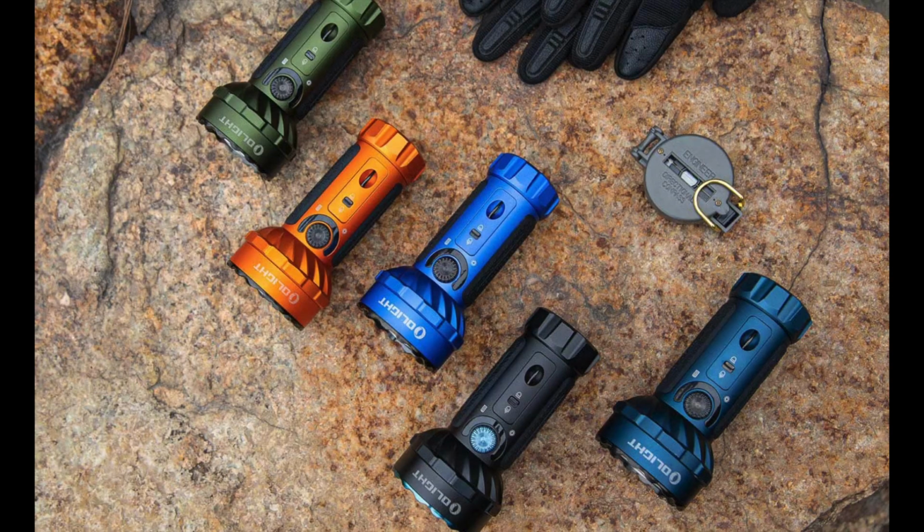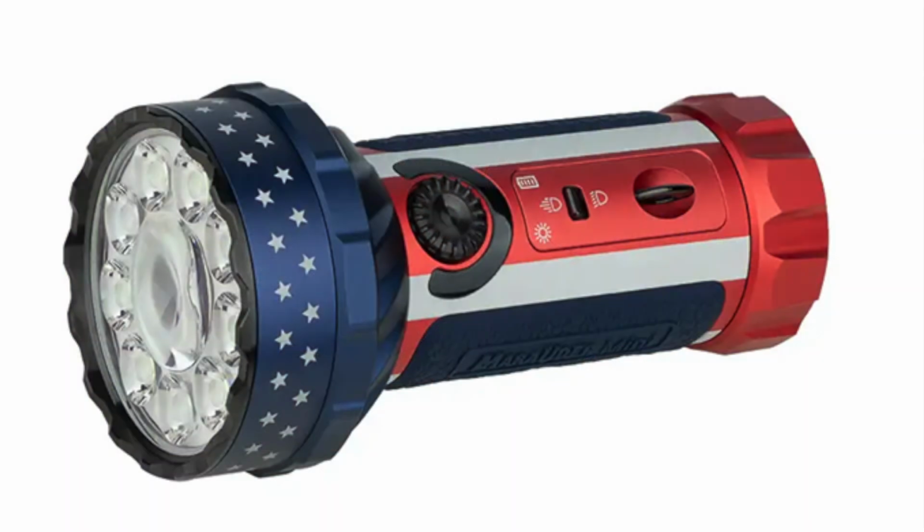It comes in blue, black, orange, midnight blue, olive drab, and a limited edition color called Stars and Stripes. The length is 5.12 inches, the body diameter is 1.73, and the head measures in at 2.58 inches.